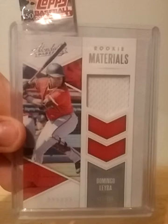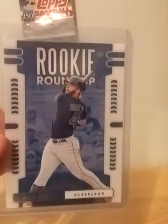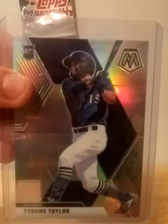Alright, here's the Rookie Materials card. Maybe $8? $8. I'll sell the Rookie Roundup Cleveland Indians card, Bobby Bradley, by the way, for maybe $5. Tyron Taylor rookie card.